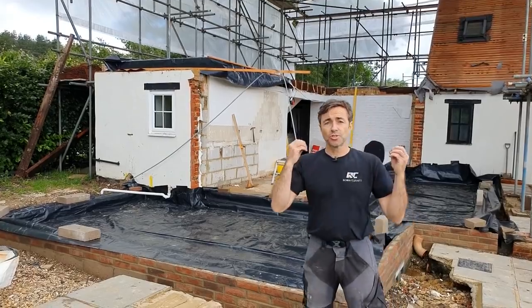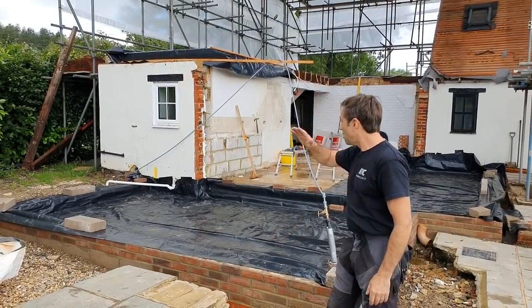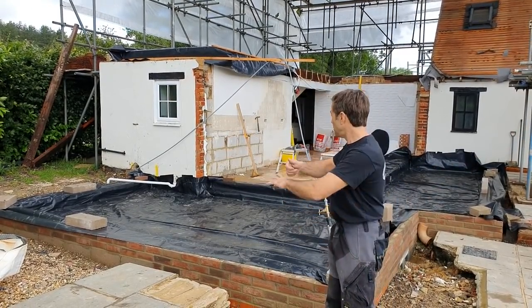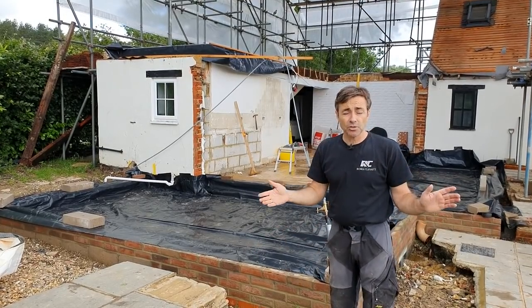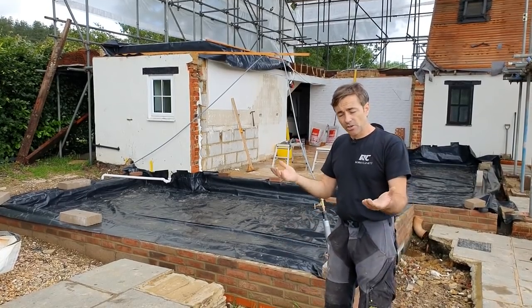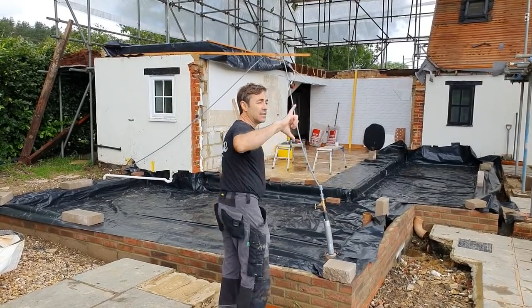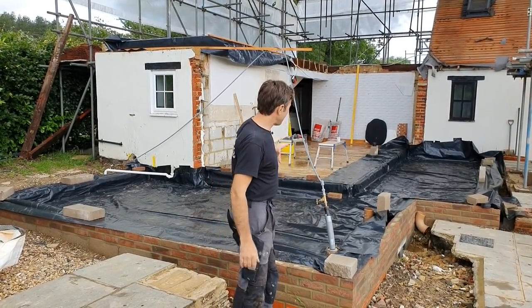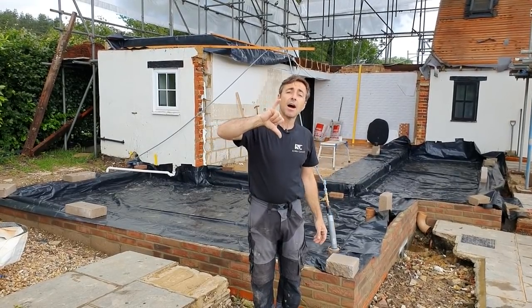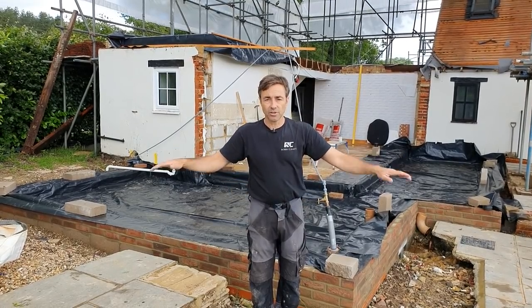So you saw us do all of the hardcore. We then blinded it with sand. And now we've got our damp-proof membrane. So this is the damp-proof membrane. Buy it on big rolls. You roll it out, tape any joints that you've got, lap them, tape them. So basically this is gonna stop any damp wanting to come up through that hardcore and get into the underside of the concrete slab. The concrete slab is just over 100 millimeters thick, and it bears on 50 millimeters of sand that's actually whacked down onto 150 millimeters of hardcore directly onto the ground underneath.